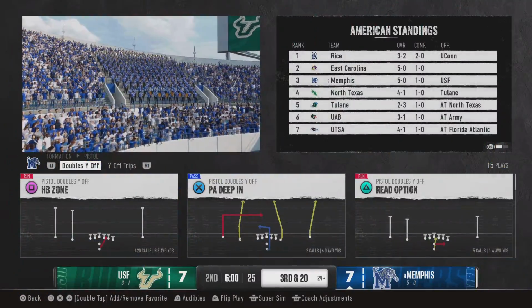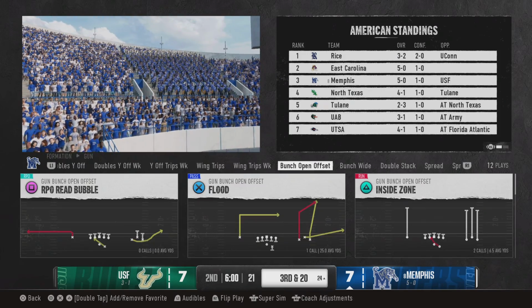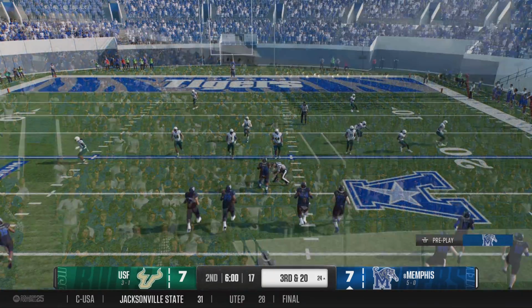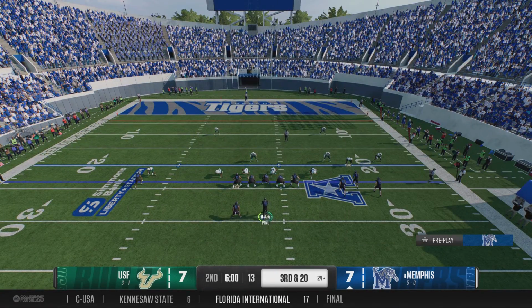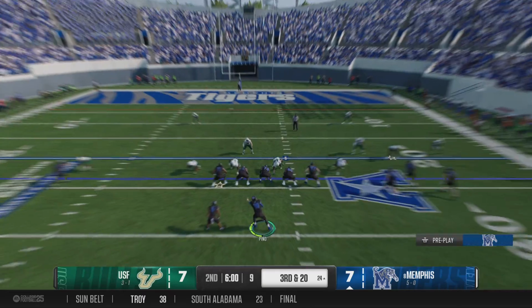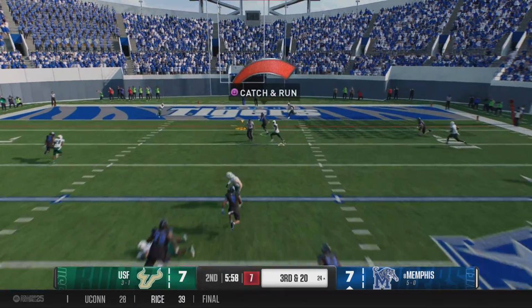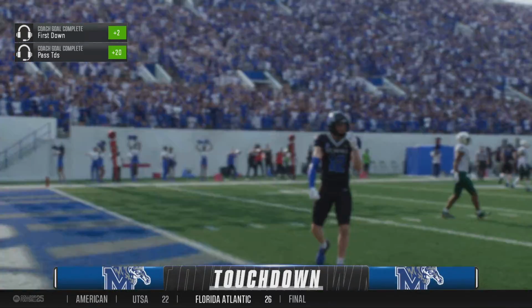After that tight first quarter, this second period ought to be a lot of fun. A third down play to open up this quarter. Looking to throw, and he needs a bunch. He caught it, and he will score!